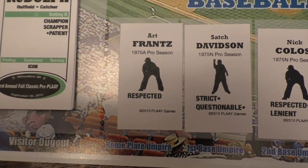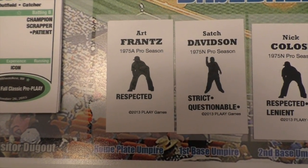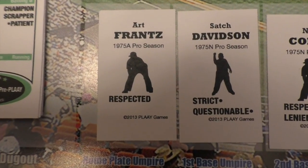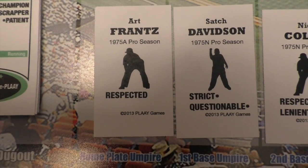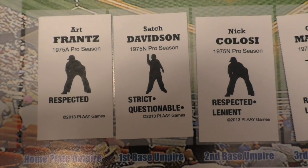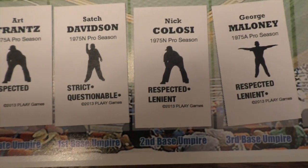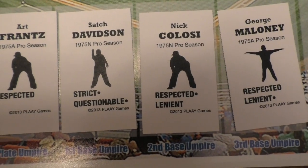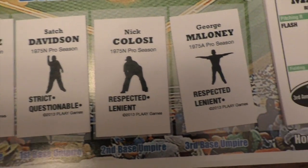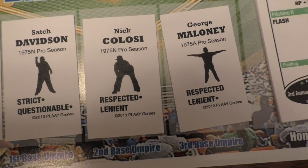Your umpires for today's game, joining us from the 1975 pro season, are Art France at home plate, respected. Satch Davidson, semi-strict, semi-questionable at first. At second, we have Nick Colosi, semi-respected and lenient. And at third base, George Maloney, respected, semi-lenient.